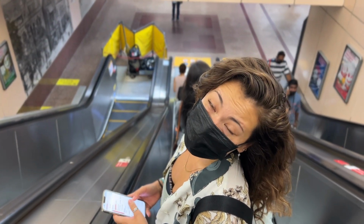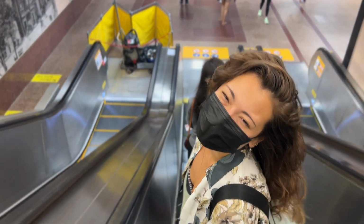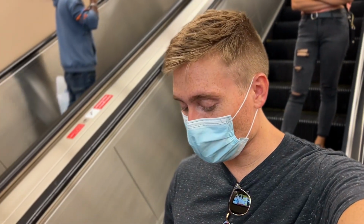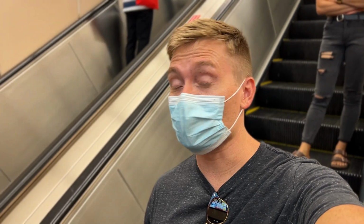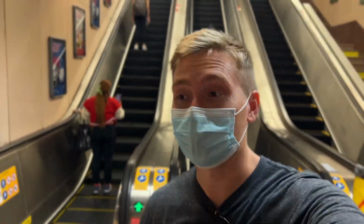Where to next? Orchard Road. It's supposed to be really nice. I think we're underdressed, but what are you gonna do? So we've heard that Orchard Road is a really nice place to go during the heat of the day because they've got a lot of air-conditioned malls there. So we're gonna check it out.